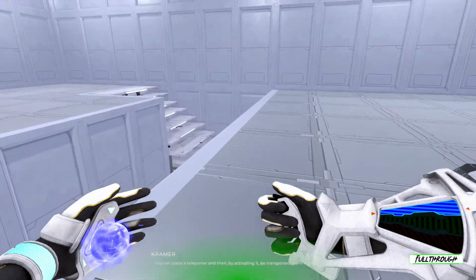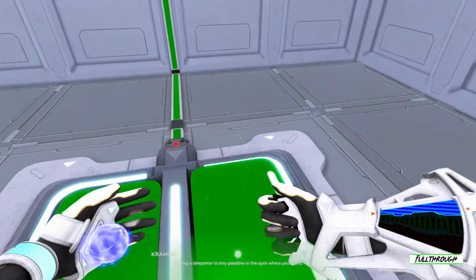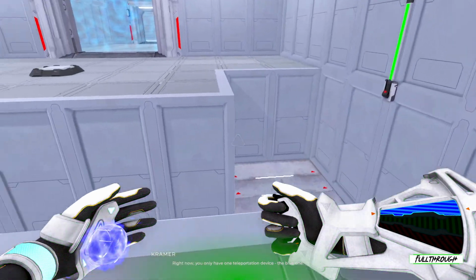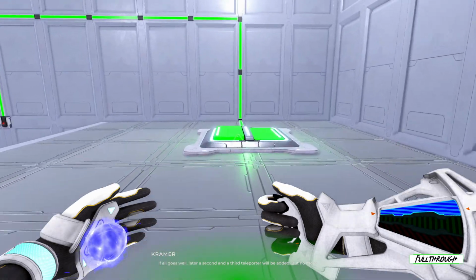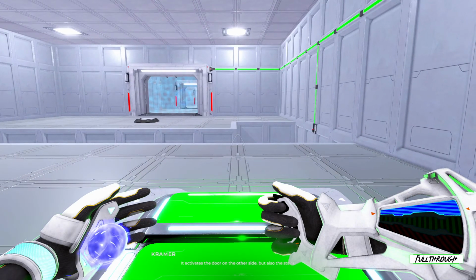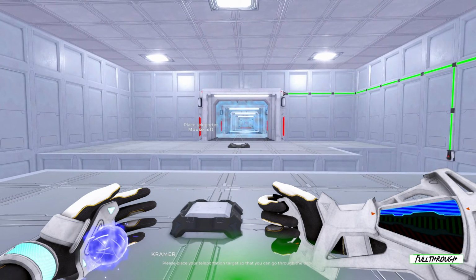All right, good. You can place a teleporter and then by activating it, be transported there instantly. Placing a teleporter is only possible just from where you stand. Right now, you only have one teleportation device, the blue one. If all goes well, later a second and a third teleporter will be added. But no more. As you can see, there is a toggle on the floor. It activates the door on the other side, but also the stairs. Please place your teleportation target so that you can go through the door.